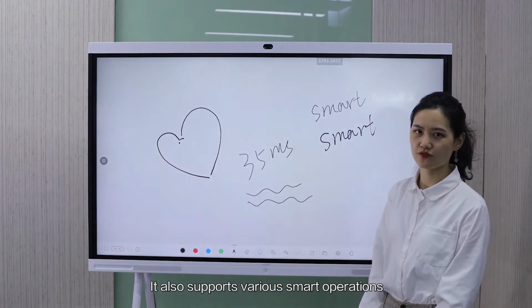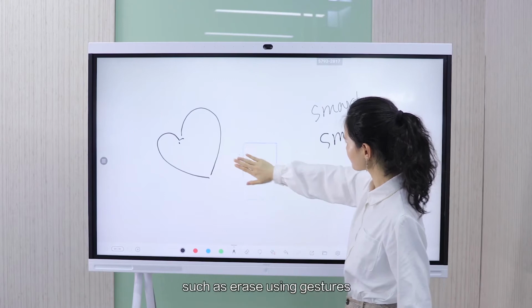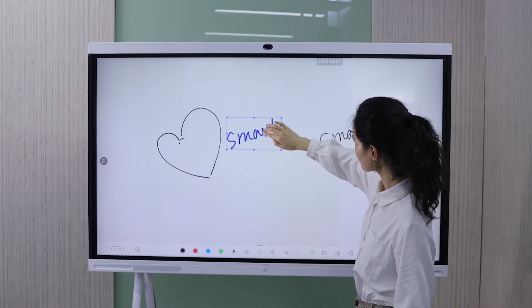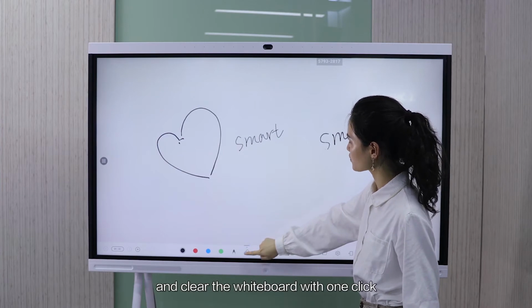It also supports various smart operations, such as erase using gestures, drag select operation, zoom, and clear the whiteboard with one click.